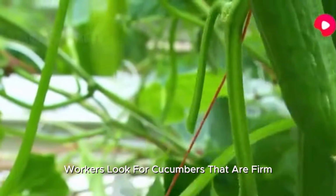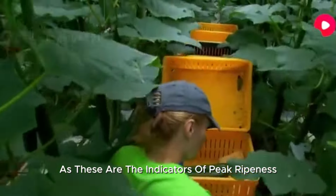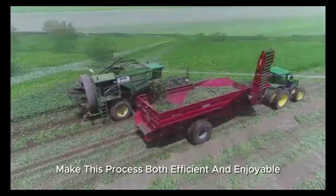Workers look for cucumbers that are firm and bright green, as these are the indicators of peak ripeness. The teamwork and camaraderie among the crew make this process both efficient and enjoyable.